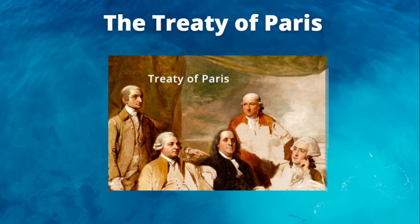independent nation, with the Mississippi River as its western border. Britain gave Florida back to Spain, and France received colonies in Africa and the Caribbean. On November 24, 1783, the last British troops left New York City. The American Revolution was over, and a new nation was born.